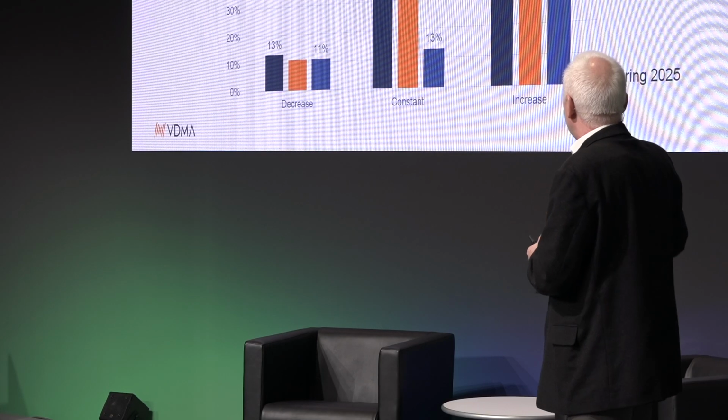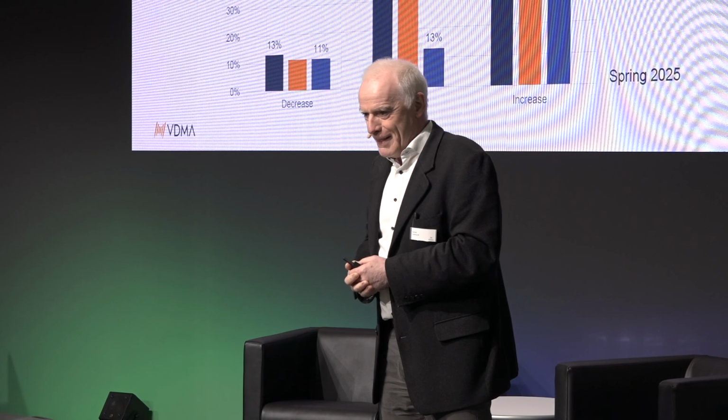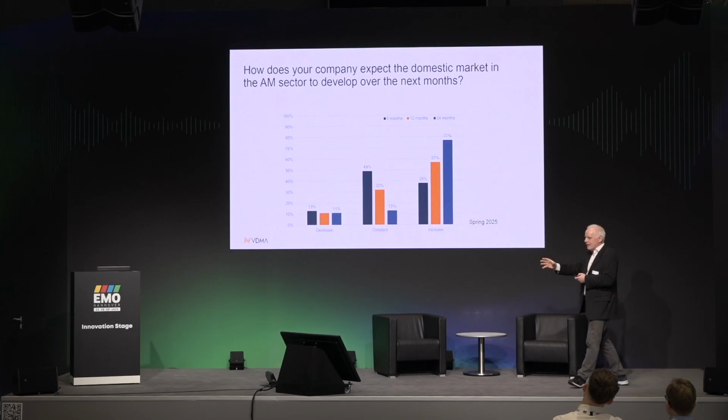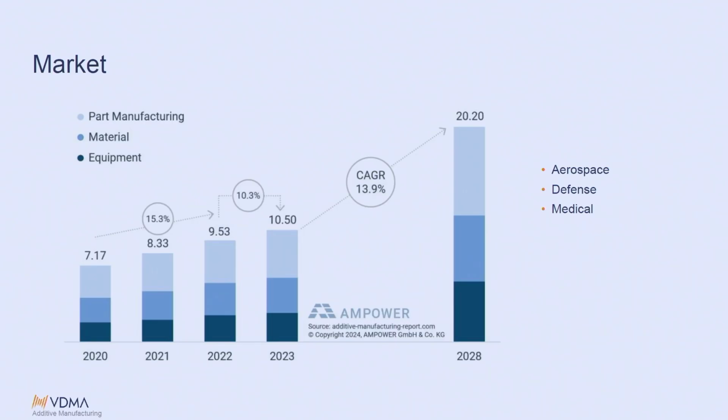But in the long run, and this is very typical for this industry, 24 months, that's the lighter blue columns, people really are optimistic, and we hope that this will turn into a reality. This is very important to us for the members of our working group. This is not a quantitative survey with specific numbers, but this is a tendency of what we can expect.